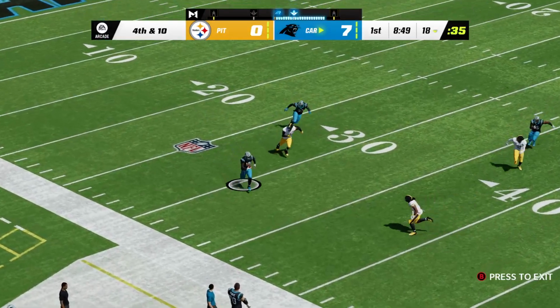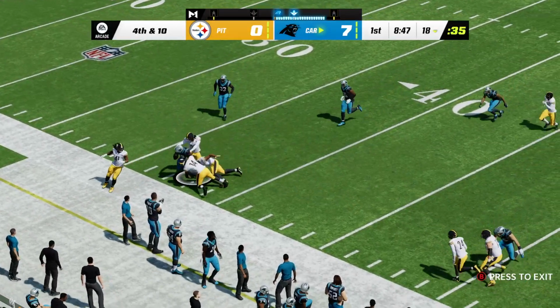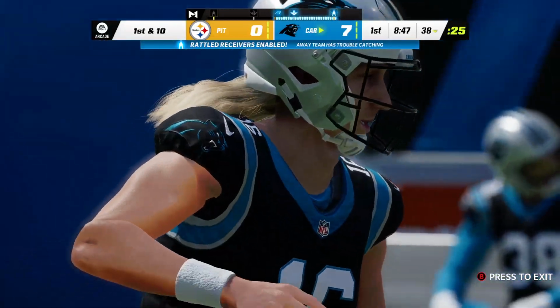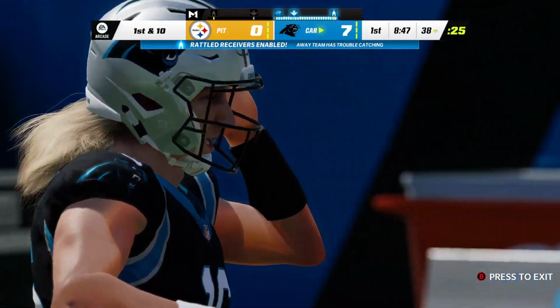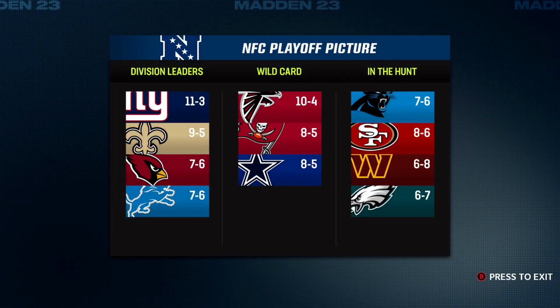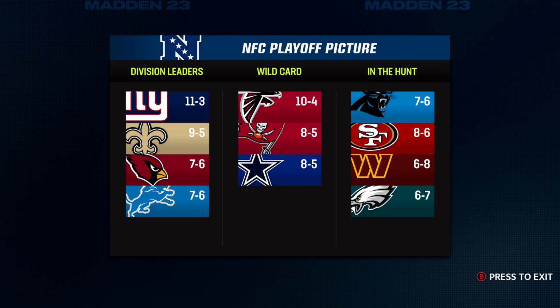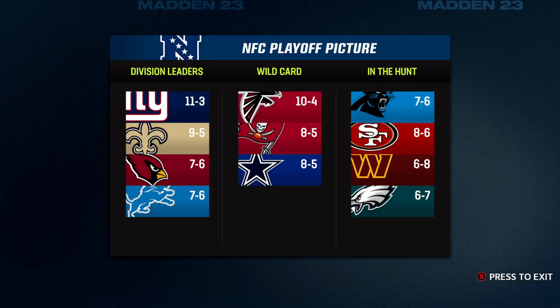This is brought in at the 21. Oh, nifty juke there. Not much fun for a guy trying to tackle it. And he takes us beyond the 35 before going out of bounds. A good return there, 17 yards. And the Panthers will take over now, 1st and 10. The Carolina offense making their way out.